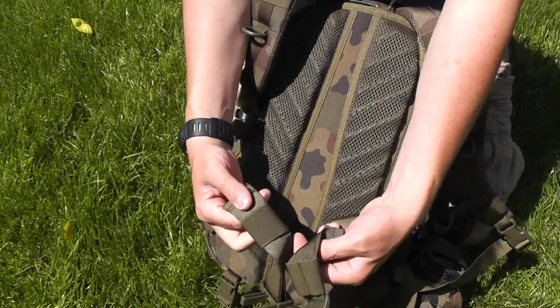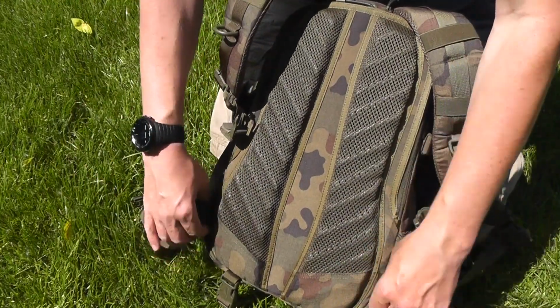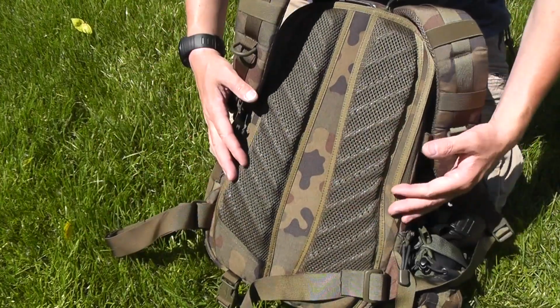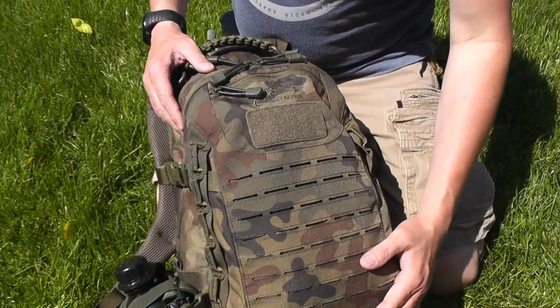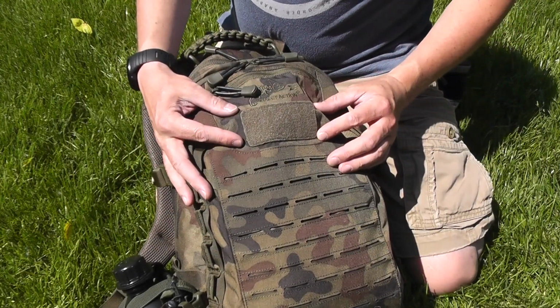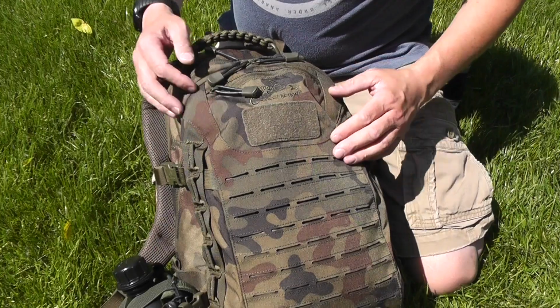And then on down to the hip belt, which is detachable. You can detach it from both sides and stow it in the pack if you prefer not to have the hip belt. Looking at the front, again here you have the laser cut MOLLE, which you're going to see more of. You have a place for some morale patches here or identification.